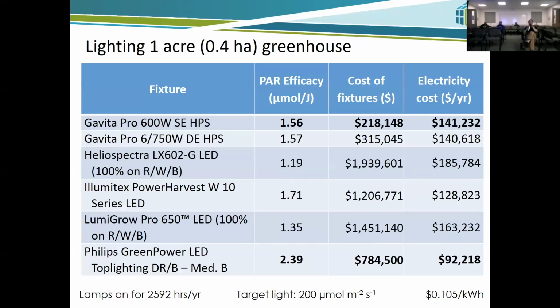However, if we looked at a scenario of lighting a 1 acre lettuce greenhouse for a year, cost of the fixtures ended up being a large sticking point. So with high pressure sodium lights, $200,000 to $300,000 to outfit a greenhouse, $800,000 to outfit a greenhouse with the most energy efficient LEDs.